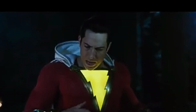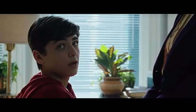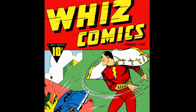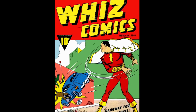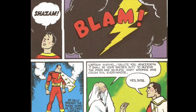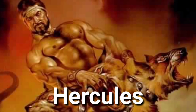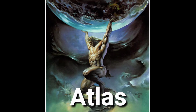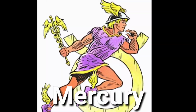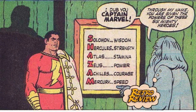Let's begin with our main hero, that is Shazam, also known as Captain Marvel aka Billy Batson. Speaking about the origin of Shazam, Shazam's first appearance was in Whiz Comics in December of year 1939. Billy gains his powers from the wizard Shazam, and with those powers, Billy can just say the magic word Shazam and gain the wisdom of Solomon, the strength of Hercules, the stamina of Atlas, the power of Zeus, the courage of Achilles, and the speed of Mercury. And guess what? Put all those first letters together and you get Shazam.